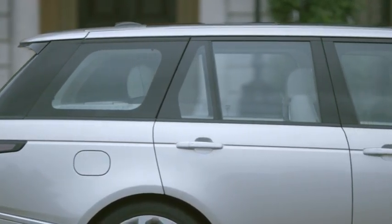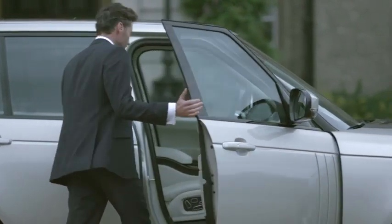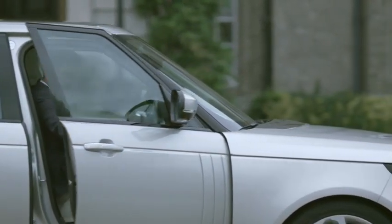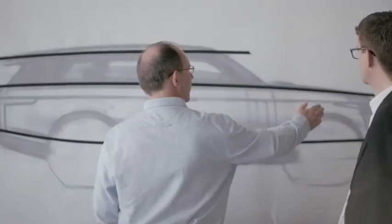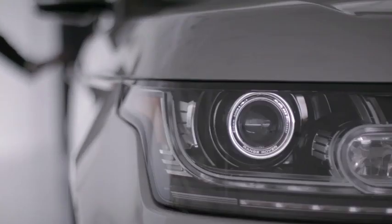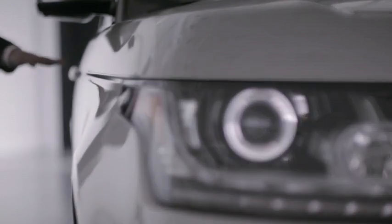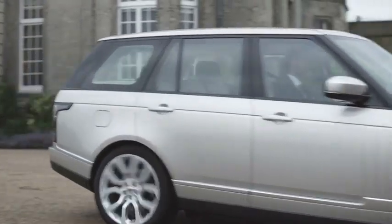The volumes of the car are in tension, they're in movement. There are no fussy, contrived, superficial styling elements. We played for a long time on those three key lines of how the sill and the waistline and the roofline work together. And it's the powerful, elegant way that those three lines relate to each other, I think works perfectly when you see the car moving.